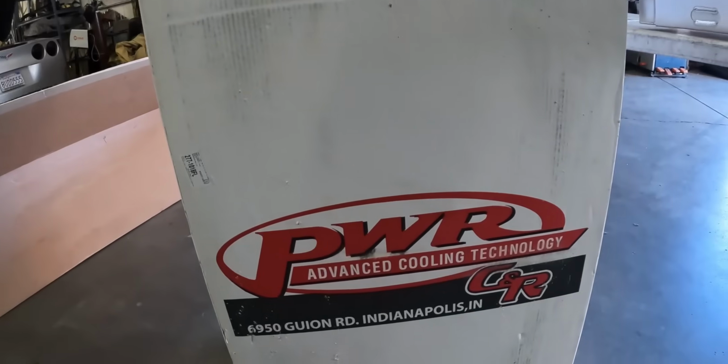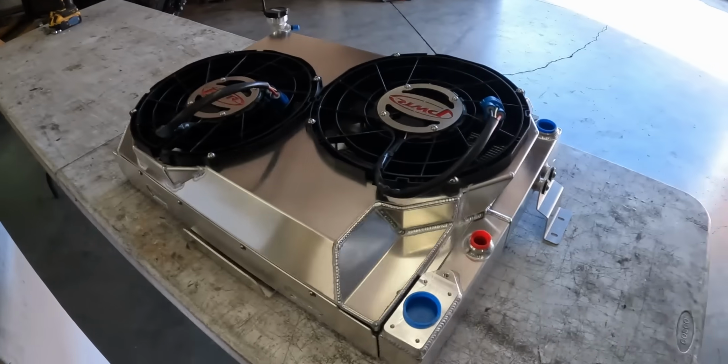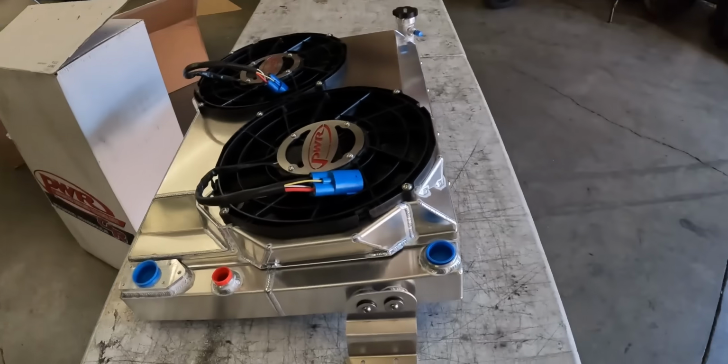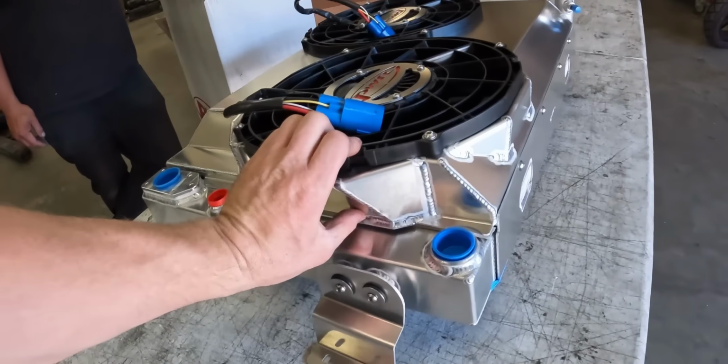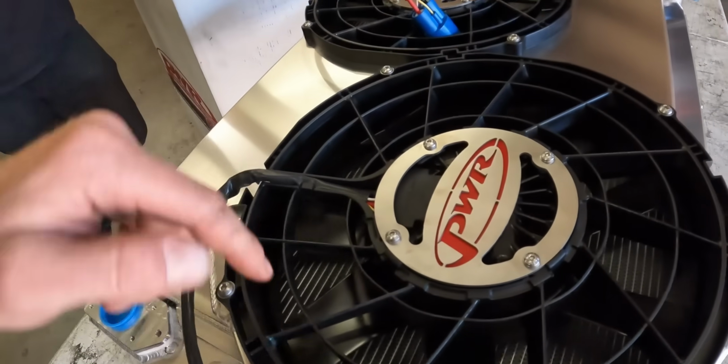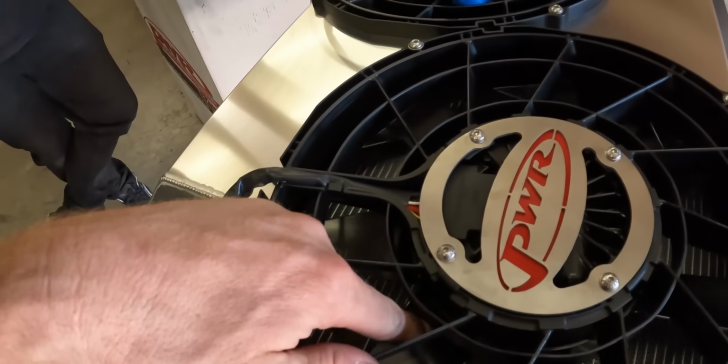The next thing, oh my goodness. Look at this radiator. Holy moly. Spal brushless fans, which is why the shroud is as thick as it is, because you can see that the fan sits inward to the shroud up against the radiator.